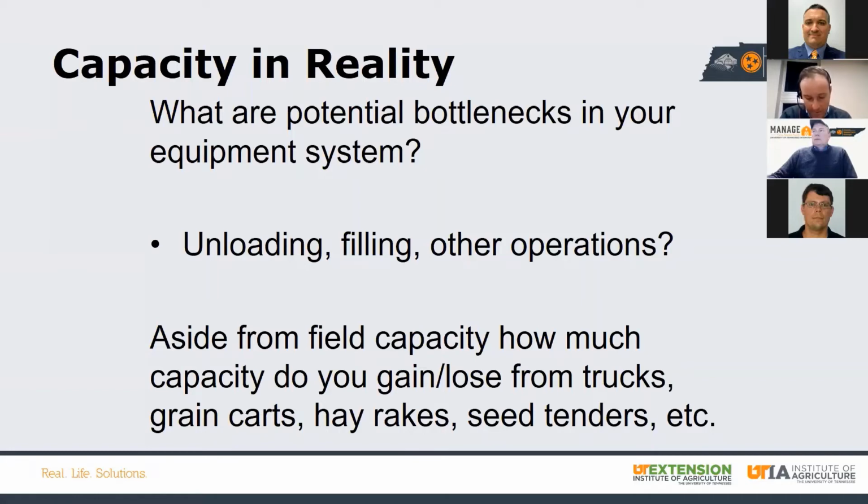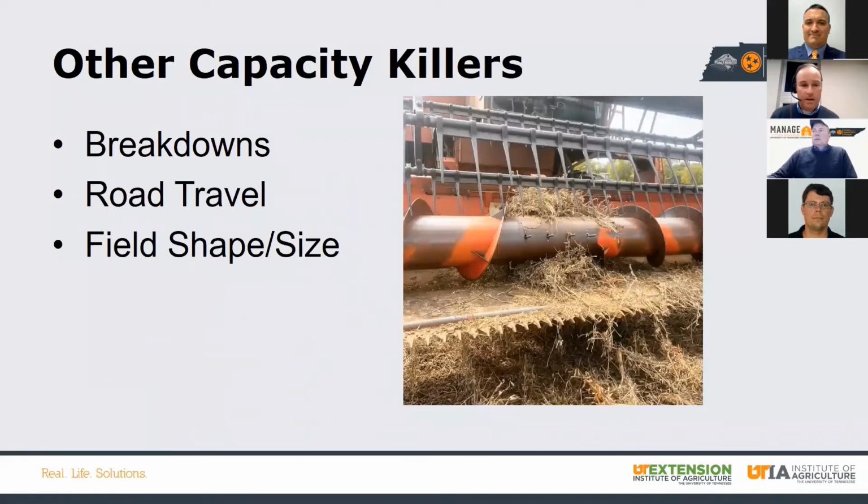So, things to think about: other capacity killers, breakdowns, road travel, field shape and size. I snapped this picture on my first day of combining soybeans back in the fall.